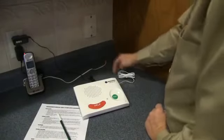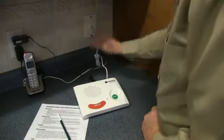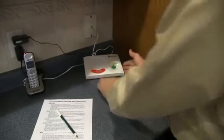Next, you should connect the phone cord to the console and to the phone jack on the wall. If there is already a telephone plugged into the jack, disconnect that telephone from the jack and plug it into the jack on the back of the console labeled Tel. You will want to pick up the telephone handset and listen for a dial tone after you have connected it to the console to ensure it's properly connected. Note, this system requires a standard analog telephone line and will not work with a cell phone.